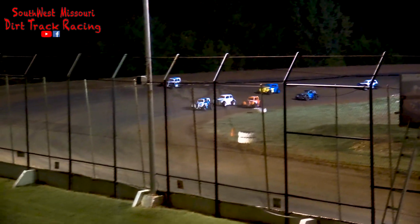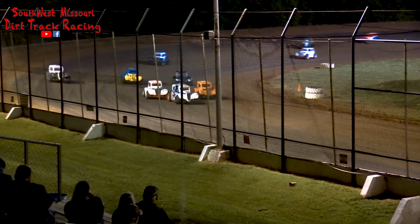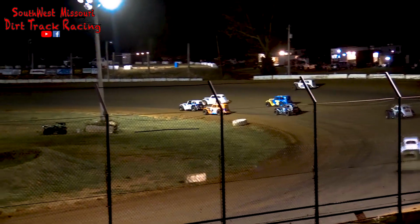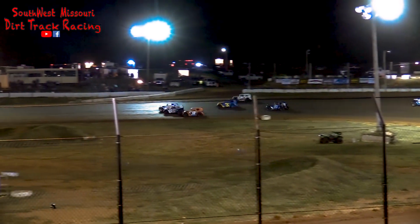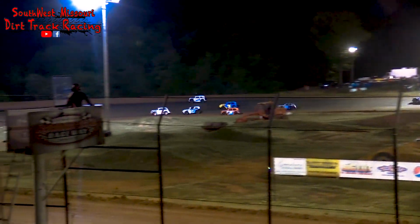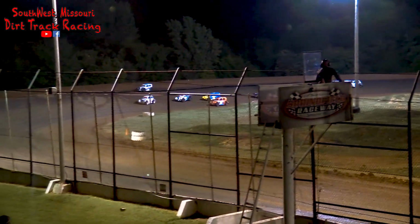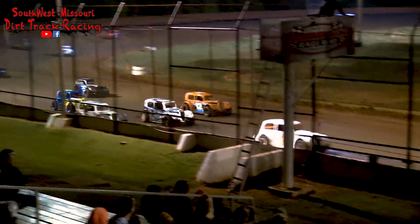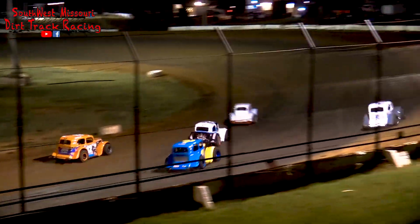We got a 3-car battle for the 2nd spot. He's going to sneak up and maybe make a pass around these guys trying to fight for that bottom lane. But here comes McDougal working through the center of the speedway as 5 make it 6 cars all locked together. Things getting kind of interesting as they come off of turn number 4. Johnson, your leader, 3 wide for the number 2 spot.